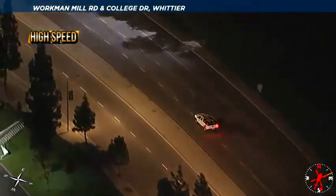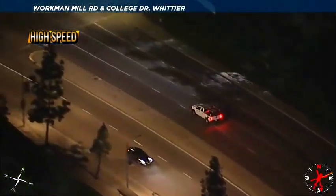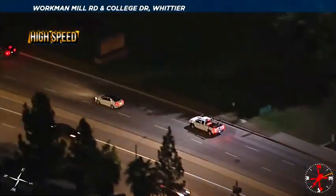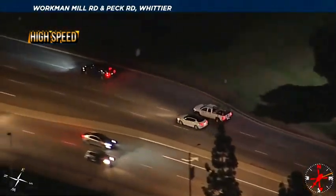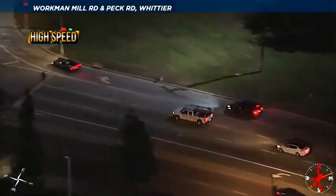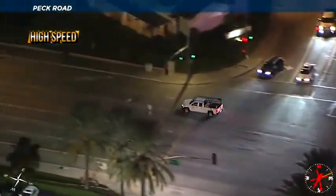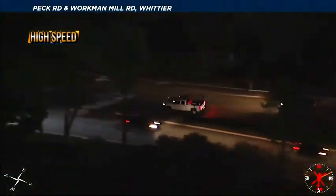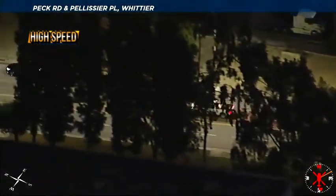Open road, especially this time of the night. On a weeknight, you can see some folks maybe going home, but for the most part, relatively light traffic on Workman Mill Road. Coming up on Peck, which is going to be a bit busier. So if he continues and makes a turn onto Peck Road, that'll be a different story. But right now, traveling at a high rate of speed, we'll throw that real-time speed tracker back up, and you can see he's going much faster than everybody else.